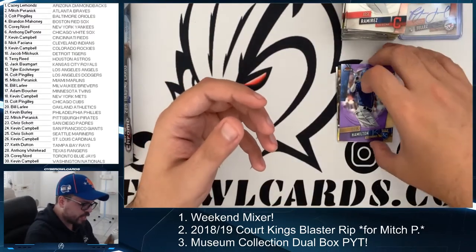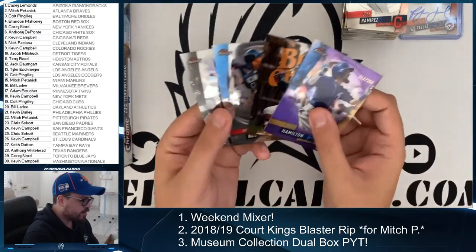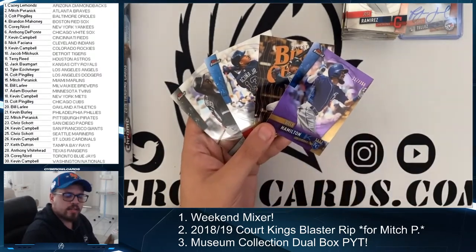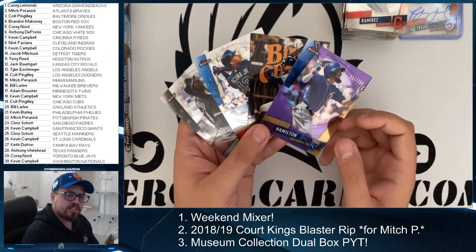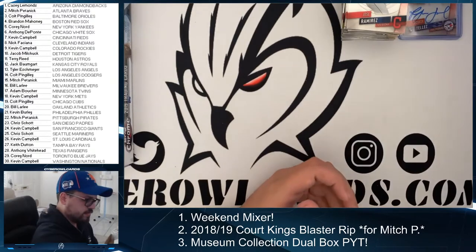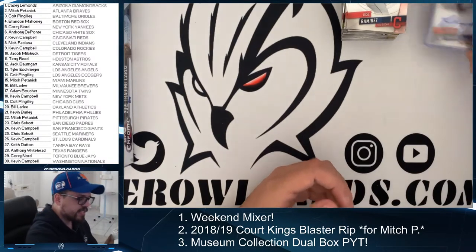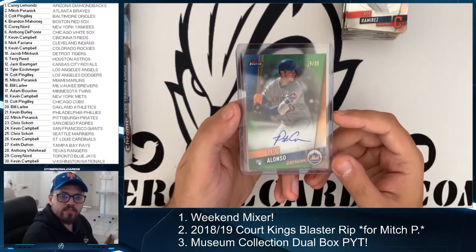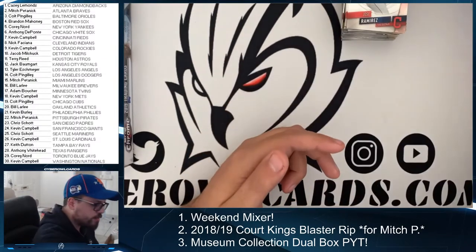There's the Rowdy Tellez rookie card auto. That's going to Corey. And here are the other 4 hits we got in the break. Acuna. Eloy Jimenez rookie card. Blue Chips Francisco Lindor. And Billy Hamilton numbered out of 250. Add that to the hit stack. And of course, beyond our Rowdy Tellez, we've got that Pete Alonso out of 99 rookie card auto.